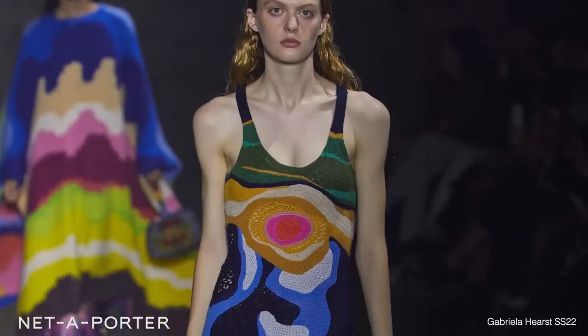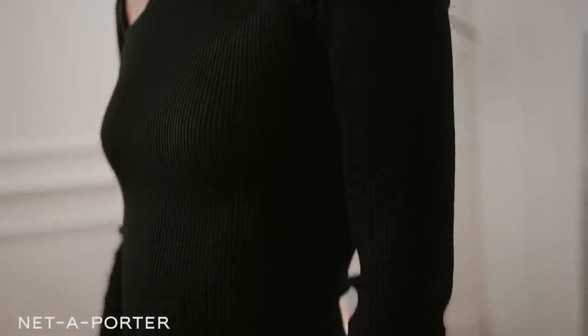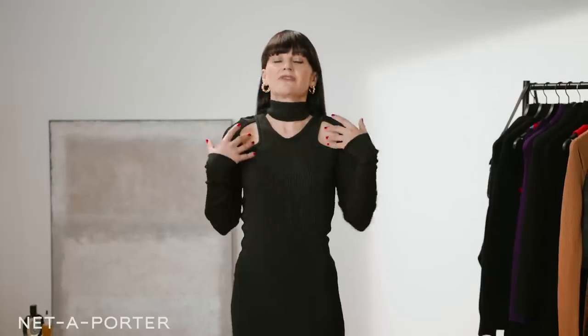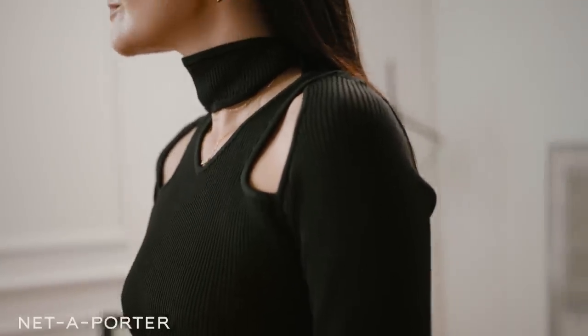The final trend I'm going to talk to you about today is the knit dress, but not as you know it. Might sound scary, it's not. I feel like I may have scared you with some of the trends for spring-summer 22 today, but as you can see, there's lots of ways you can interpret it to suit you. Today I'm wearing this incredible COPERNI dress. Tight, yes, but do I feel uncomfortable? Absolutely not. This is actually making me stand taller and really care about my posture, and having the cutouts up by the shoulders is really flattering.